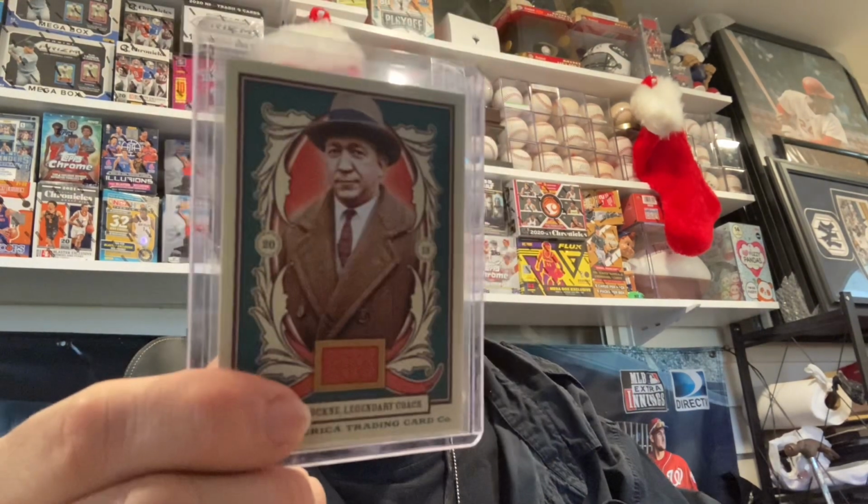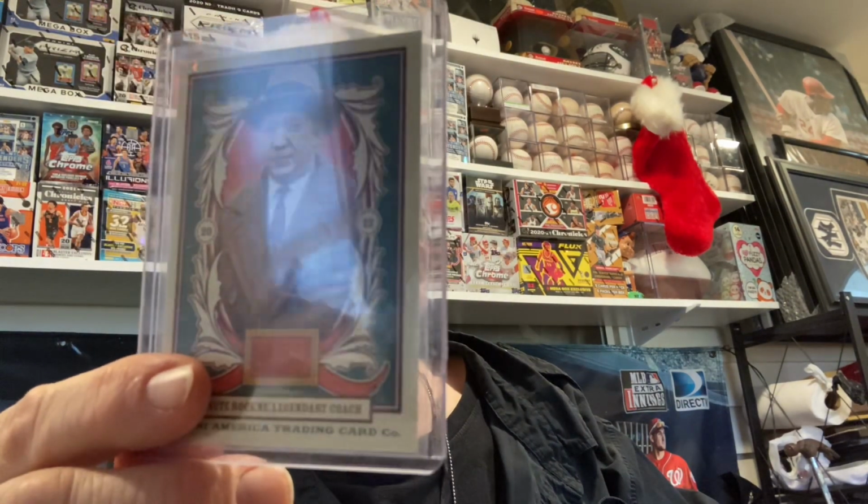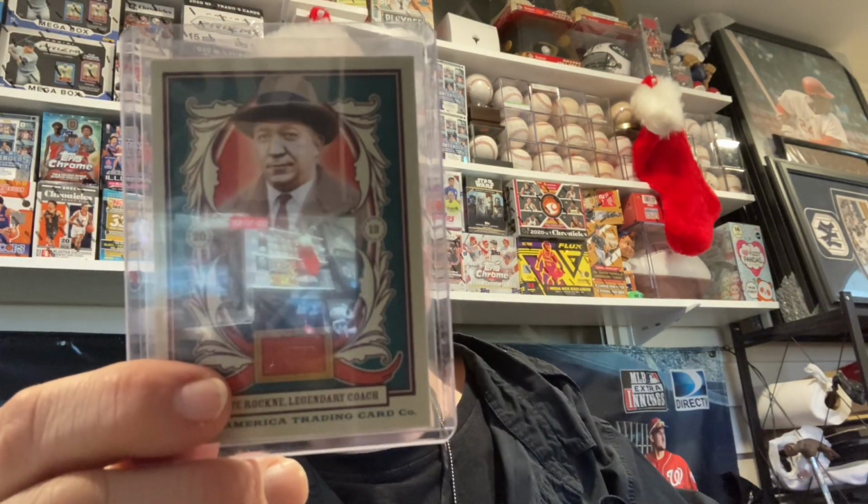Then I found a Golden Age Knute Rockne. Look at that, legendary coach. Yeah, Knute Rockne.